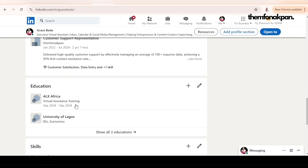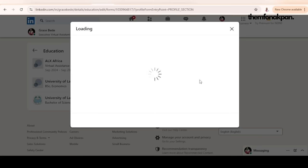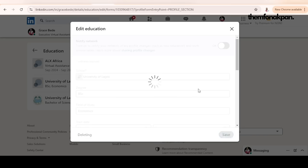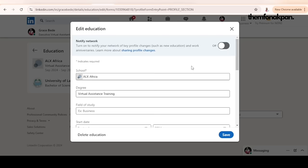So on LinkedIn, you should create a separate section for your certification. This is merged because of what we did with our resume. We merged them together in one section. So to separate it, all you need to do is click on this small pencil right here. This is from the resume. Just delete this one. We have duplicate education. Take that off and we'll delete this as well.